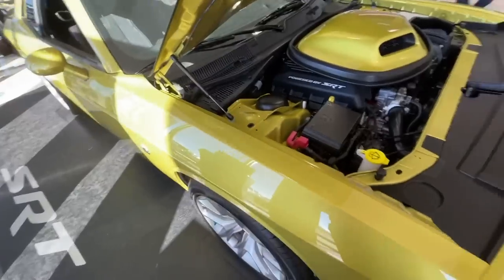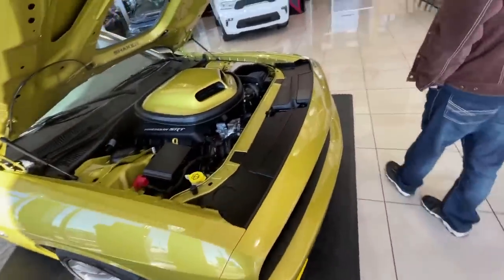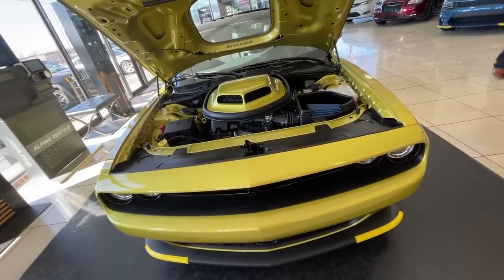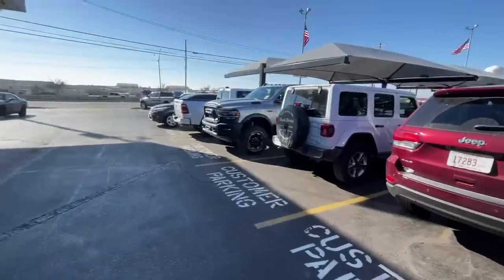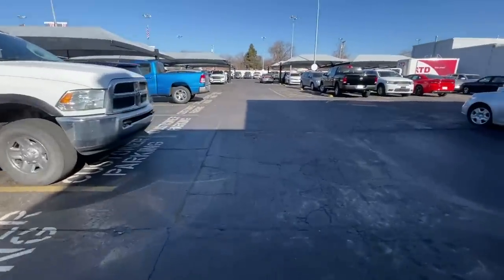He told me they had the Gold Rush. Huh? Yeah. What? Yeah, 50th anniversary. Yeah, if that was a diesel, I would be all over that. But nah, man. Not with a gas motor, I can't do it.